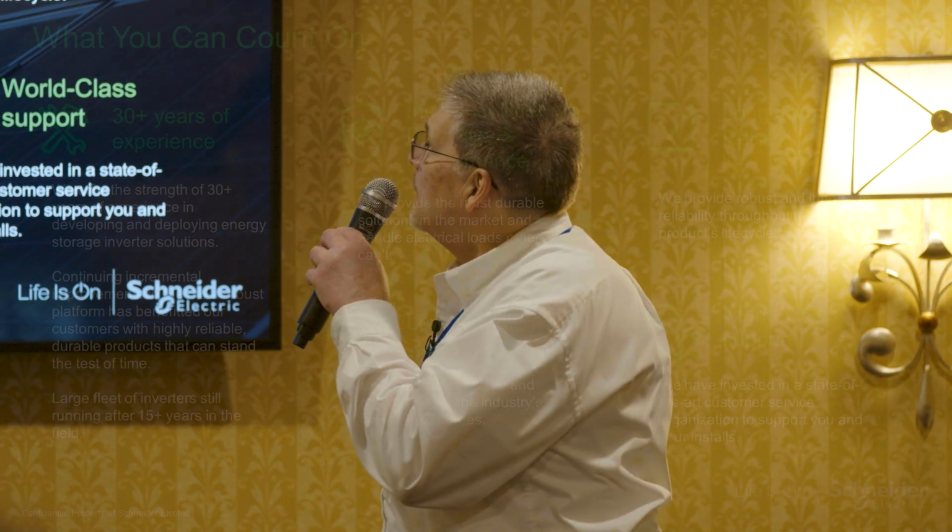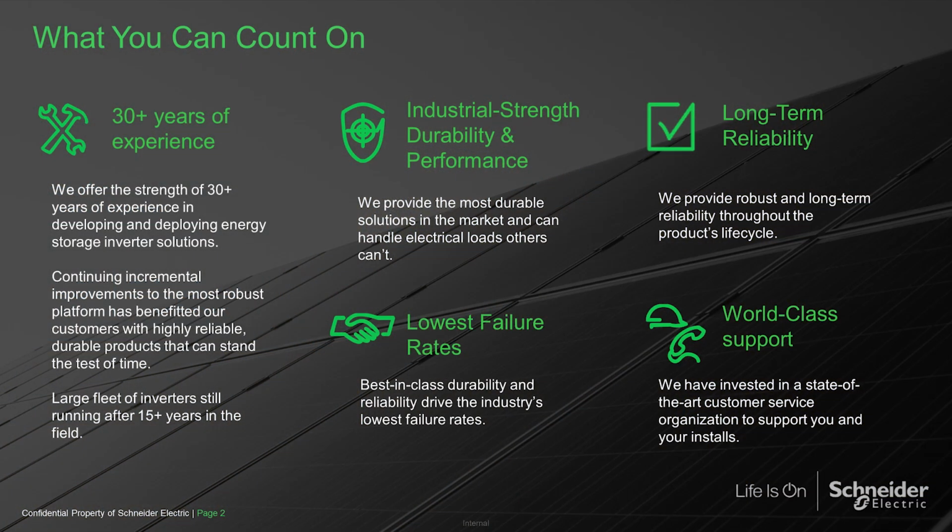The true sine wave inverter that we get out of the Pro is much more true than the old Trace SW, which had observable steps in the waveform. We pride ourselves with industrial strength and durability. We still have systems, thousands of them, that are going strong after well over a decade, which is when the XW first came out, the legacy model. We have very, very low failure rates. It's a super reliable product, and we also have world-class support for our products as well.